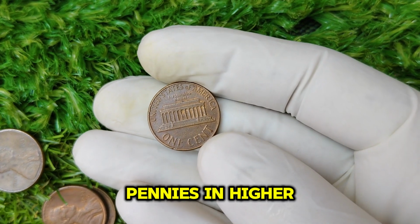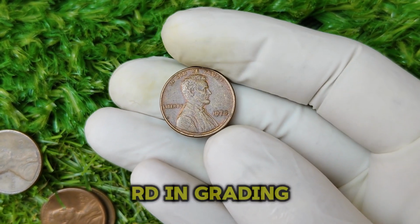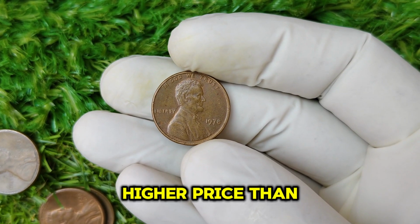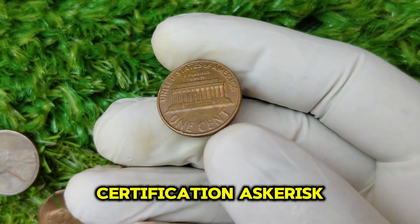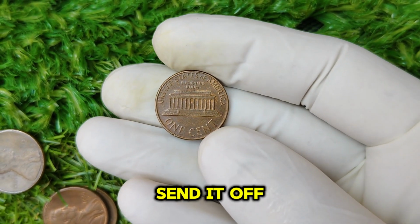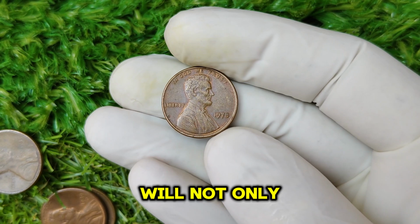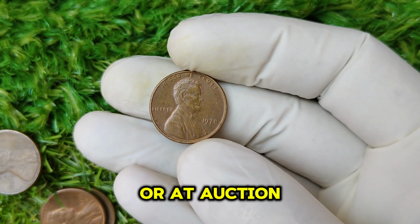Point 3. Color. Pennies in higher grades often retain their original red luster, known as red, RD, in grading terms. A penny that's kept its original copper sheen without tarnishing will fetch a higher price than one that's turned brown over time. Point 4. Certification. If you think you've got a high-grade 1978 penny, it's time to send it off to a professional grading service like PCGS or NGC. Having your coin officially graded will not only help confirm its condition but will also make it easier to sell to collectors or at auction.